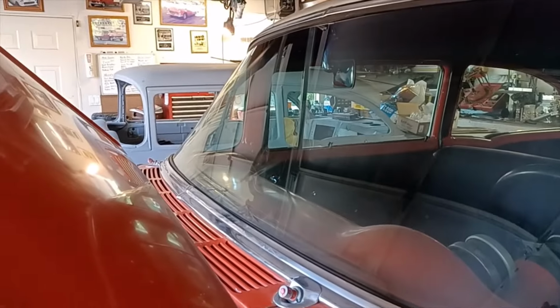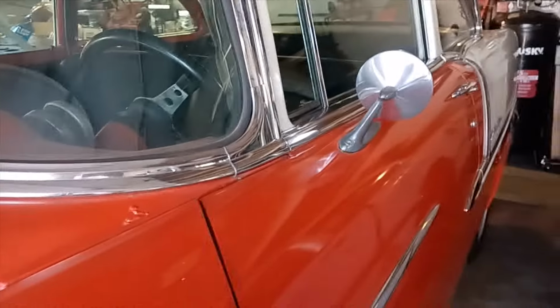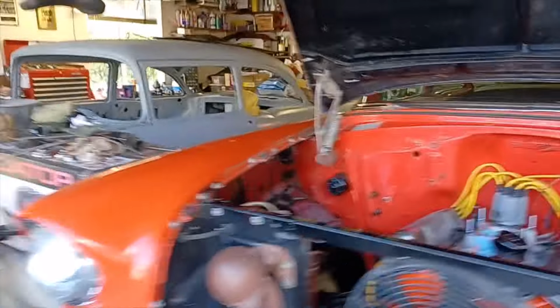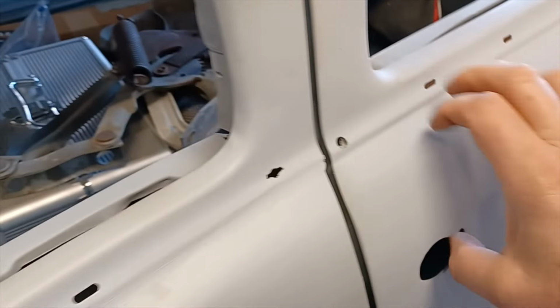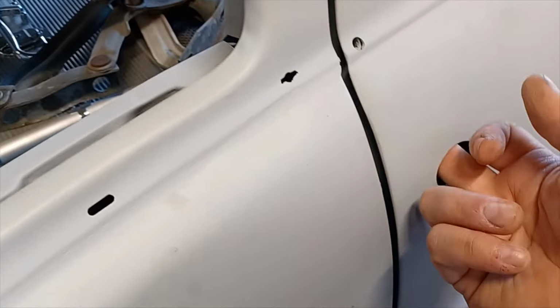Actually, of the five that we have, the only one that has these early production door latches is the Bel Air two-door sedan right here. So let me show you a difference here on the Del Rey. On the Del Rey, I wasn't thinking and went out and found a guy that actually had door latches for sale.